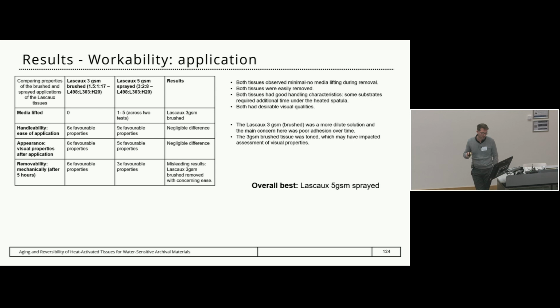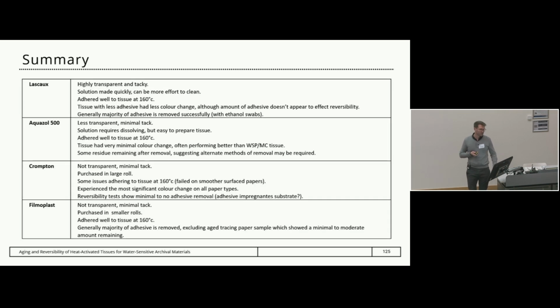I'm not going to be talking about the application. I think this is another one where the Lascaux shows that very well. But I'll just move quickly to the summary. I think here, it's a summary of all of what I've talked about today on all of the heat-set tissues we tested.